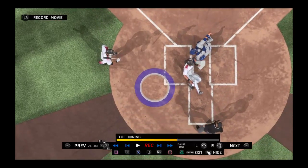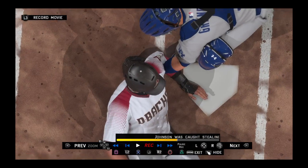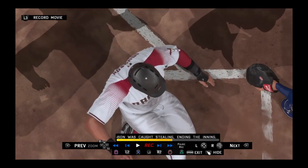The Diamondbacks are victorious here, 4-3. Good night from Phoenix. The winning pitcher is Patrick Corbin.